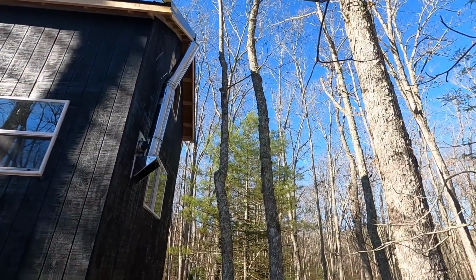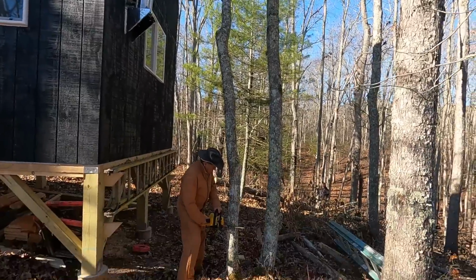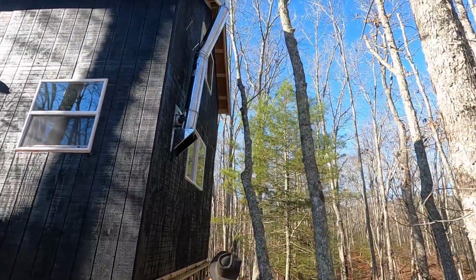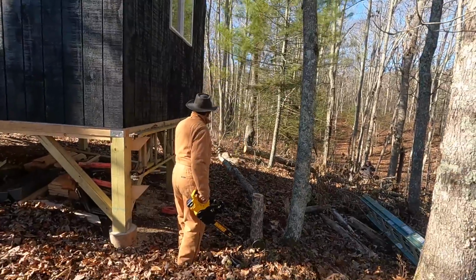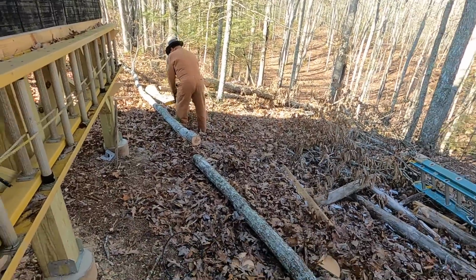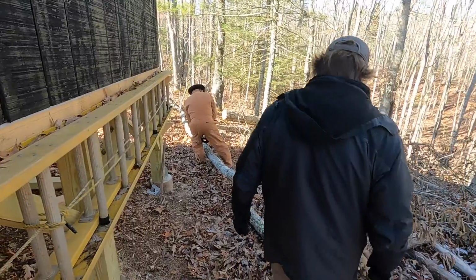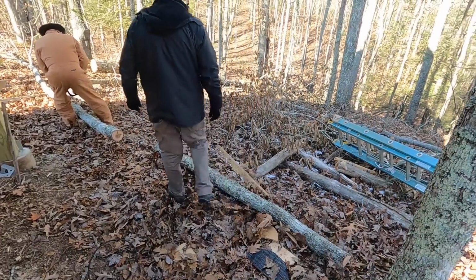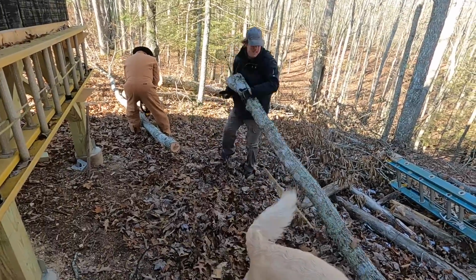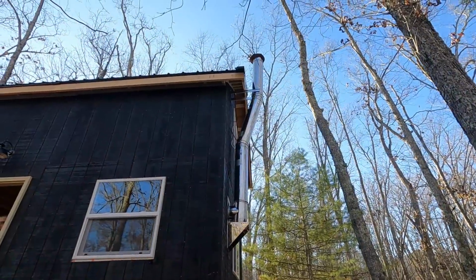You all right? Yeah. Here we go. Cut it small. You think we'll cut that? I'm just going to cut till I pull it to get out of the way. Now you're in here. We didn't want the tree to fall on the buddy.